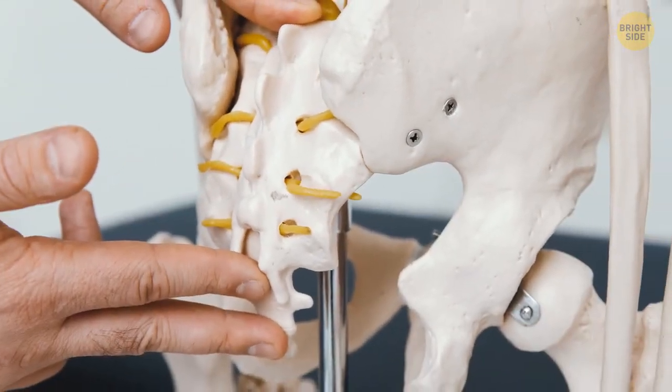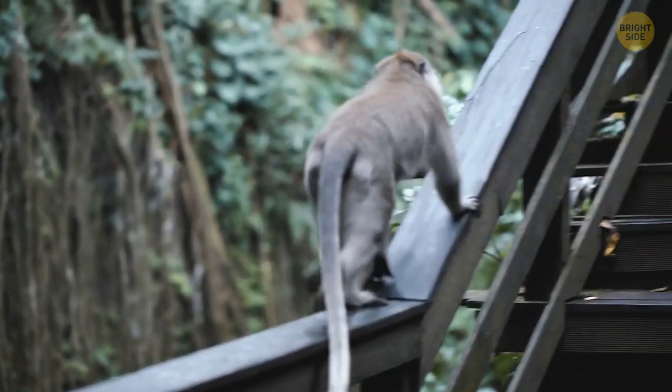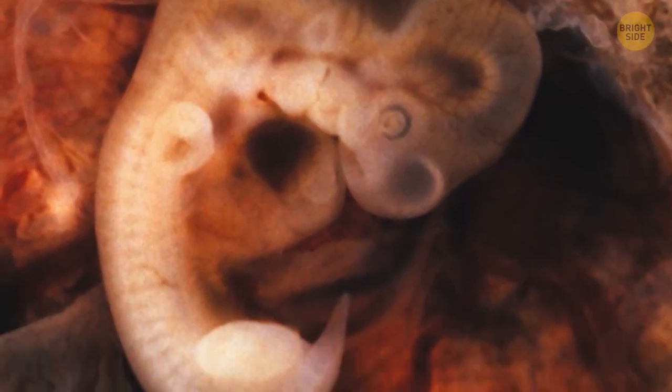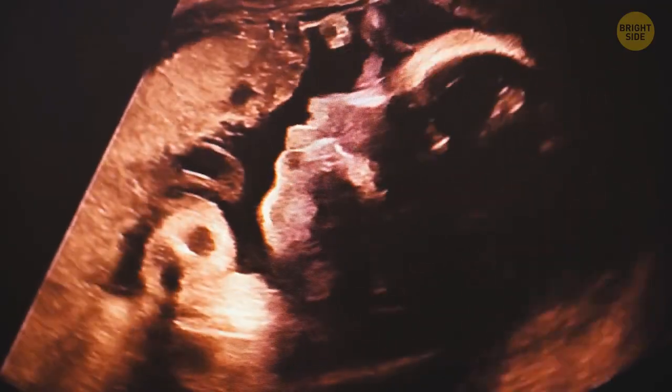We all have tailbones, a reminder of our long story of evolution. We stopped using our tails around 25 million years ago. Although, while we are still growing as embryos, we go through the process of growing a tail, and after about 8 weeks, we lose it completely.